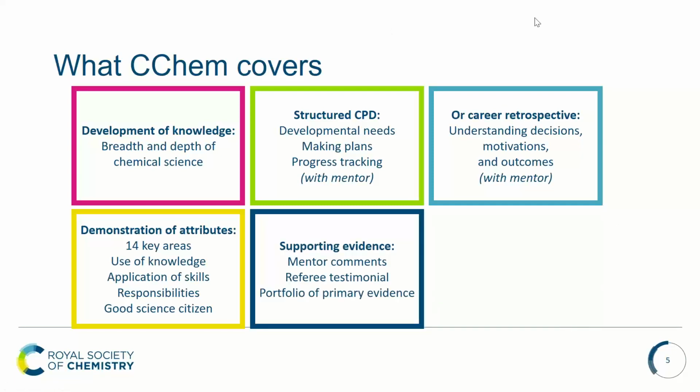What sort of supporting evidence will you need in the application? They are the mentor comments. So in the above boxes, you're working with your mentor to understand what you've done and why you've done it, and there your mentor will provide additional comment to really give that top-down view. You'll have referee supporting testimonials, particularly essential if your mentor doesn't know your work so well. They might be a great mentor but not necessarily a close colleague, so that's where a referee comes in. And you'll also need a portfolio of primary evidence to back up all the statements that you've made throughout the application. And that's maybe something we can talk about a bit more again with Rachel and James about how they put that evidence together and what was actually involved in that process.